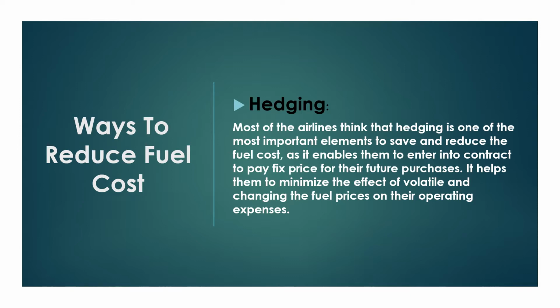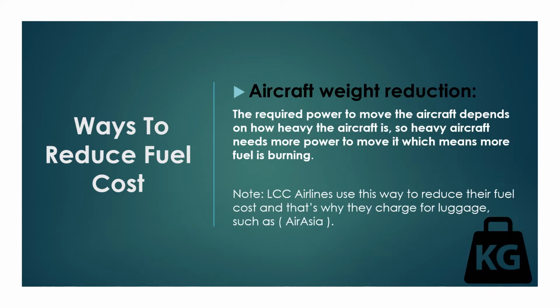and as the reports say, they reduced their unit cost in 2004 from 0.26 USD to 0.23 in 2007. The second way to reduce fuel cost is aircraft weight reduction. They have a positive relationship. If the aircraft is heavy, they will need more fuel and more required power. Same as if the aircraft is light, they will need less fuel and less power required. So this is one of the best ways to reduce the fuel cost.